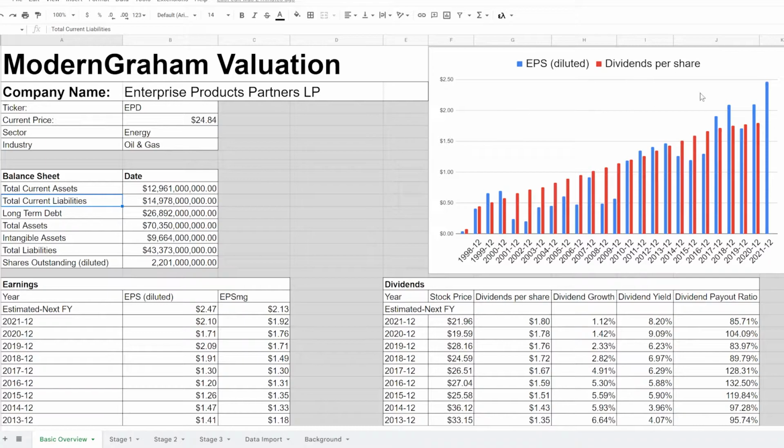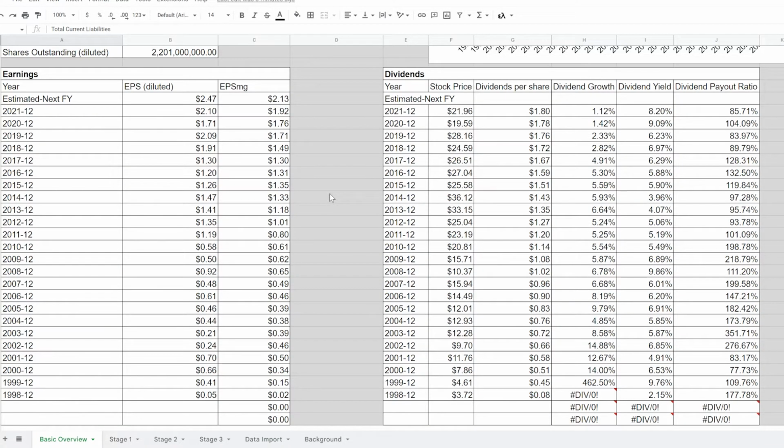Now, over here on this graph, you can see the earnings per share over the last couple decades, actually. And in blue, you can see earnings per share went up, came back down for a recession there, and then have been pretty much on a tear for a very long time. And dividends per share in red have also been very steadily growing. In fact, I think that might be earnings growth every year, but let's double check.